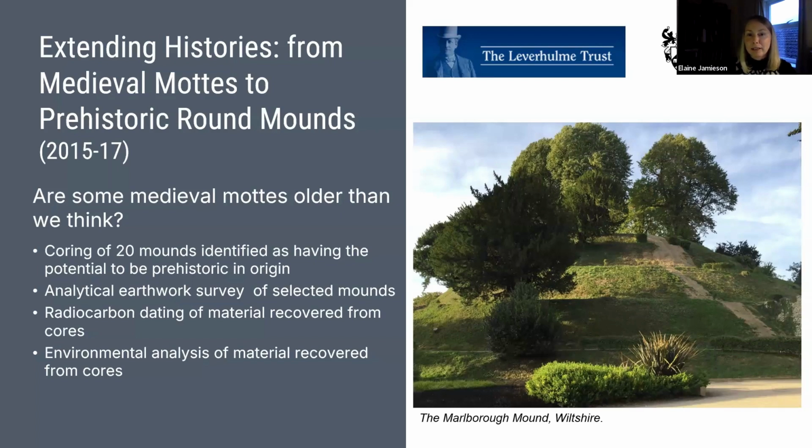We then selected 20 castle mounds around the country that we thought had prehistoric potential. We undertook a programme of new survey work of the mound, and of coring work, coring from the top of the mound right down to the base. We recovered material in metre-long plastic tubing, like you would use in plumbing. So there are metre-long sheets of that, and we basically remove all these cores, look for material in them suitable for radiocarbon dating, and radiocarbon dated these mounds.